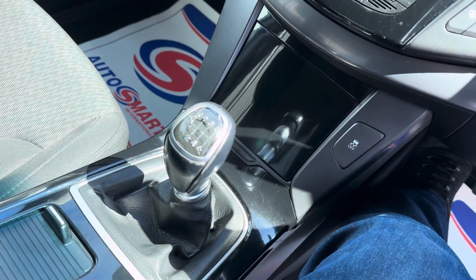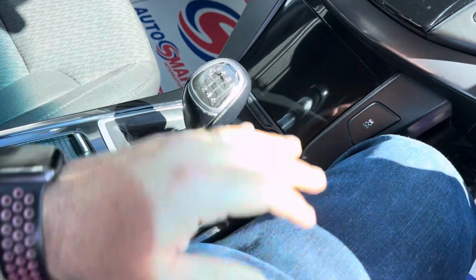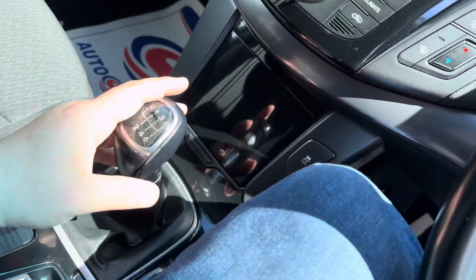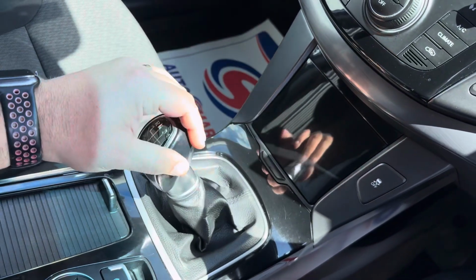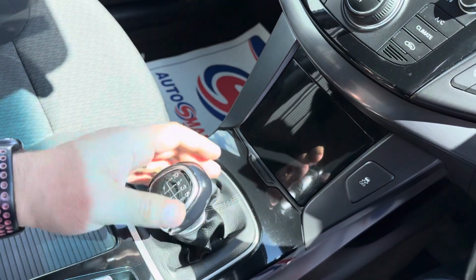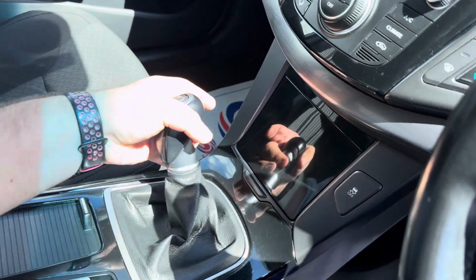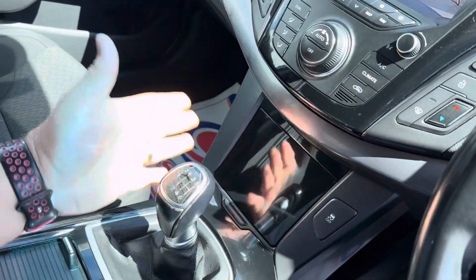Now, as always, what I'm going to do is press on the clutch. I'm going to go through all the gears just so you can see that there's no crunching or anything like that while going through the gears. So there we go, foot on the clutch. First, second, third, fourth, fifth, sixth, and then reverse. You've got a button underneath here. You press on that, go towards the left, and go in reverse, and then automatically your camera pops in as well.